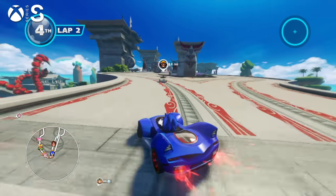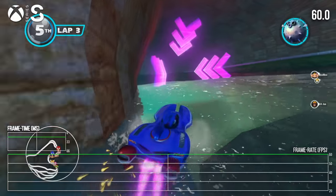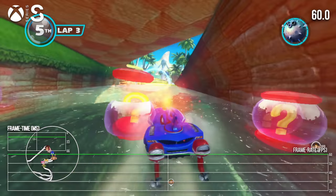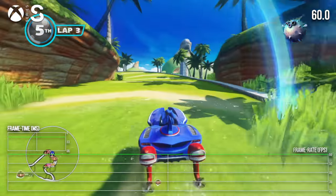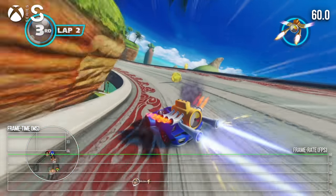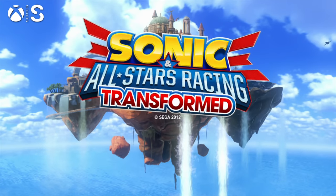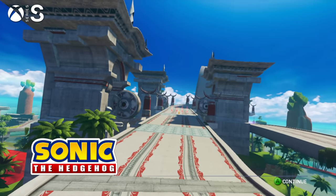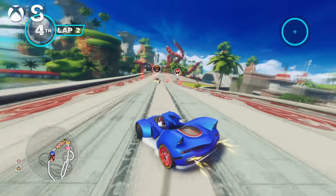Sonic and All-Stars Racing Transformed, a 2012 kart racing title, received an update courtesy of Microsoft late last year to give the game an FPS boost from the 30fps of the original release to 60fps when running on an Xbox Series S or Series X console. Unfortunately, the game is still bound to the 1152x544 resolution of the Xbox 360 code, which is a mere 68% of 720p.